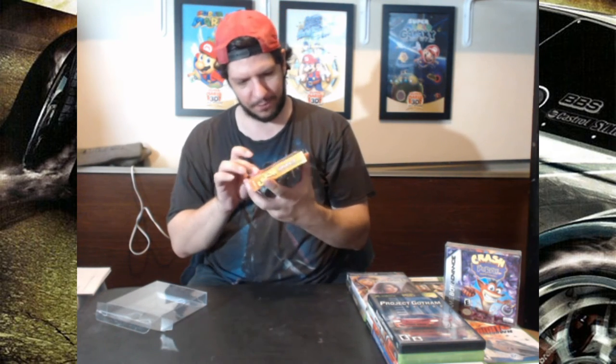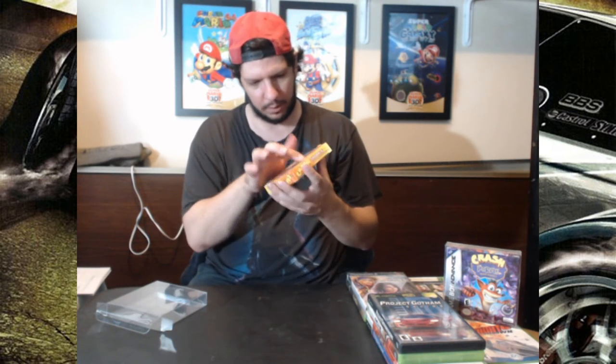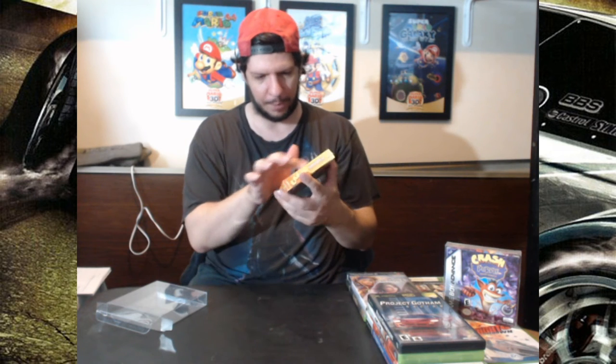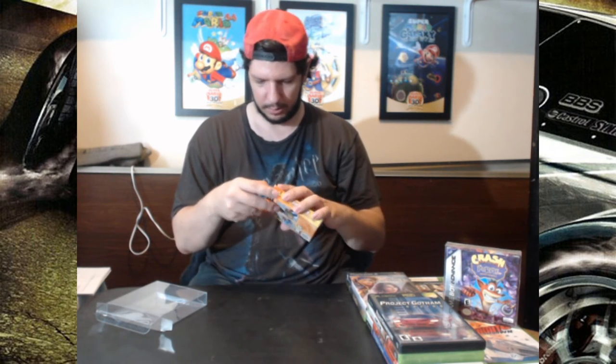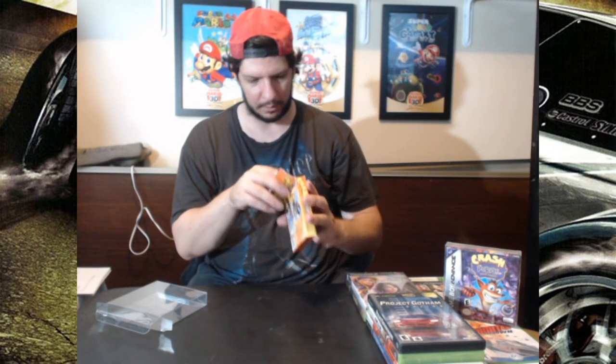The box, for the most part, the bottom of the box is clean. The back of it is clean. Well, apart from the indent there, the top is a little bent there. But yeah, it's still in great condition. As long as there's no rips and tears in the box, then I'm happy with it.